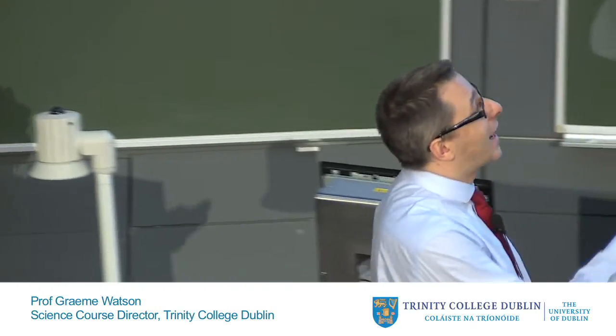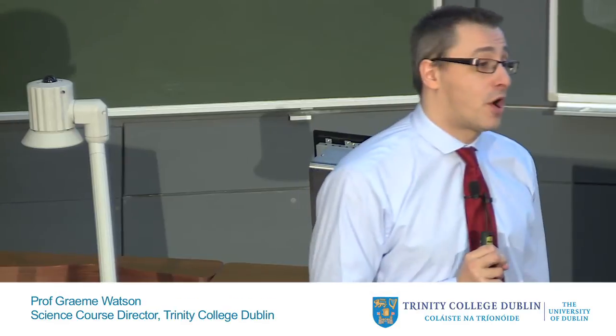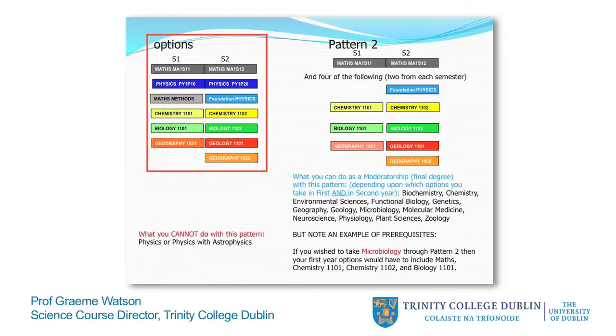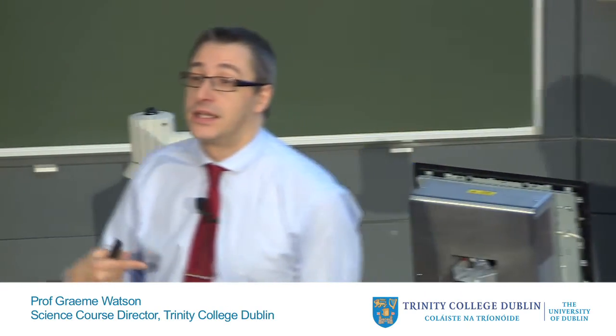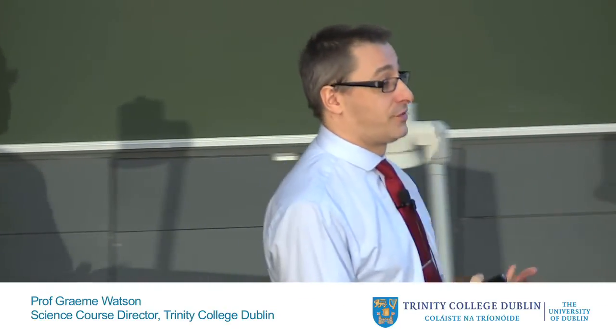The second pattern has just maths, and so we've got lots of flexibility here. Again, what you choose depends on what you can do later. So if you're interested, say, specifically in microbiology in third and fourth year, then you would have to, in addition to the maths, take the two chemistry modules and the first biology module. You don't actually have to take the second one. Now, that's not quite all the credits, so there's a little bit more flexibility in terms of other modules that you can take as well for interest or to have other options available to you later.